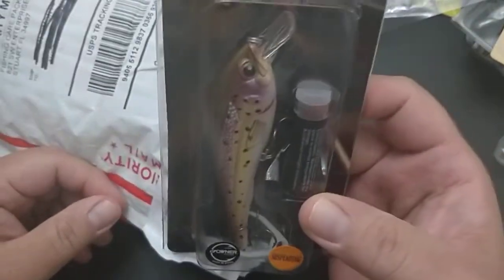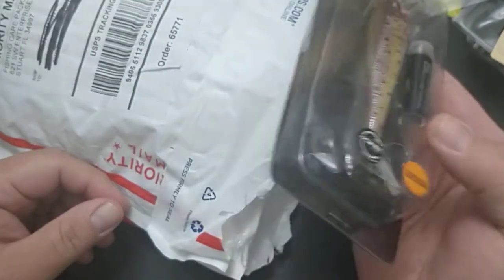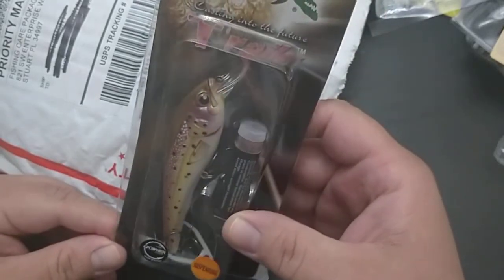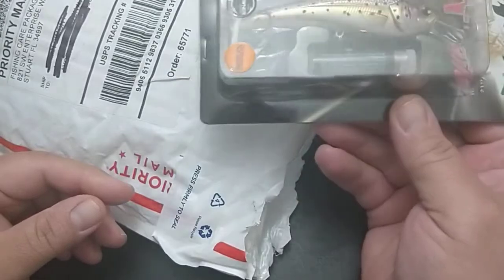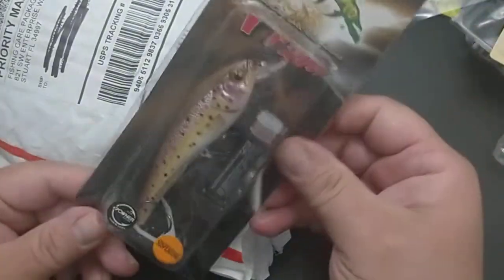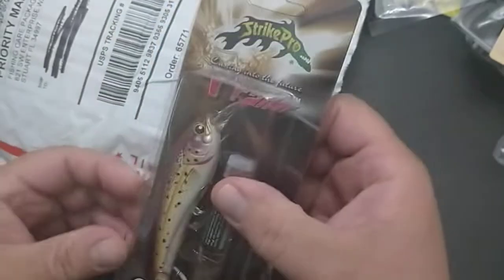Strike Pro. It says Strike Pro trailer. I have never seen this before. It's like a jerk bait. It says suspending, but it's got kind of a wide build to it. Do you see that? Let's take it out of the pack.